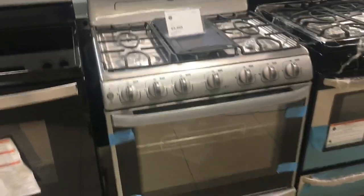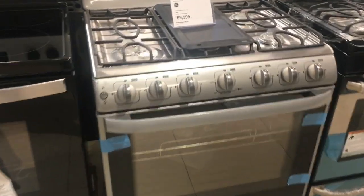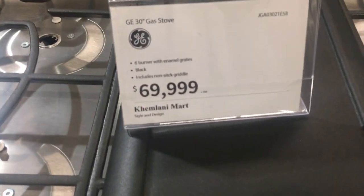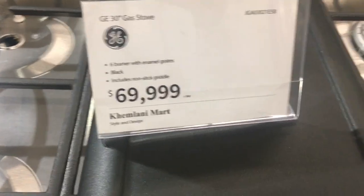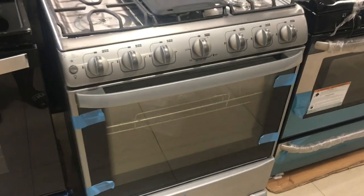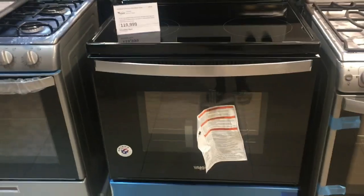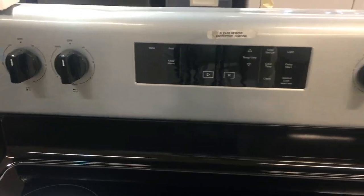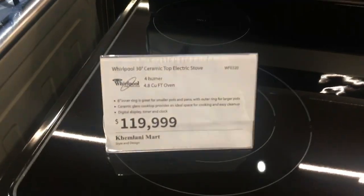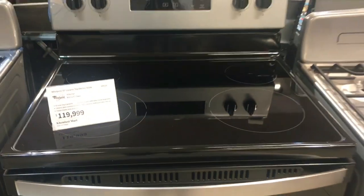All right, guys, so again, they have a variety of stoves. You're gonna see some more smaller four burner stoves on the other side. All right, and they have good brands. You know, Whirlpool is an excellent brand for appliances. Samsung, LG, they're all really good brands. So this store does have, again, as I said, like the classic brands, prices for everyone.